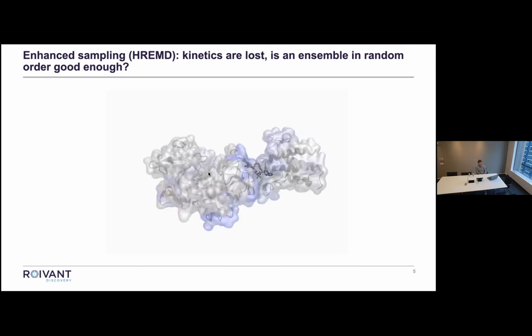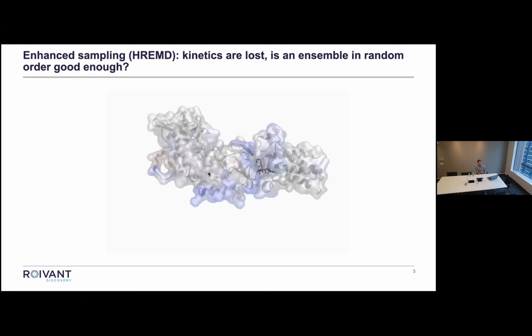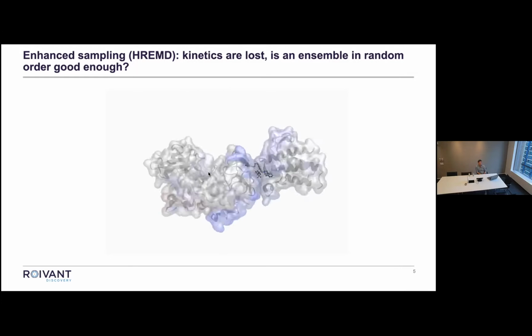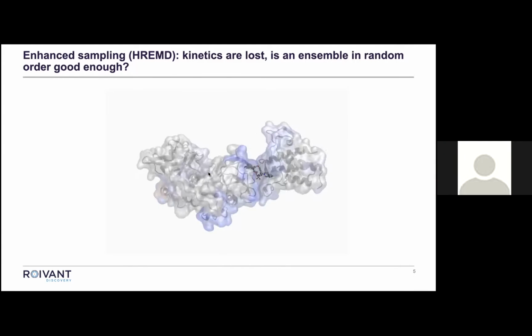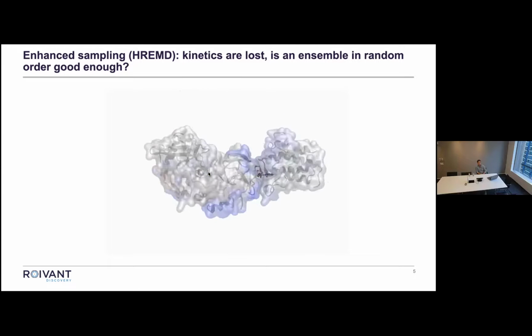The main point I want to make here is that this is a movie in a completely random order. We could have maybe done some RMSD clustering and plotted along RMSD, but ultimately you have lost kinetics in an enhanced sampling method.